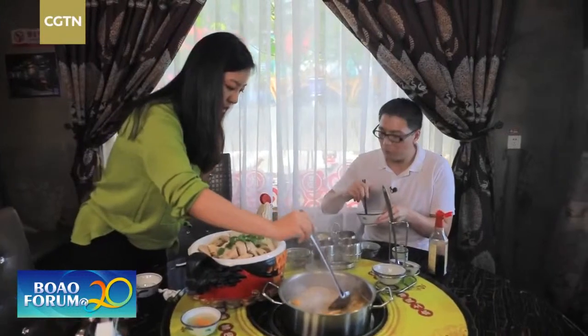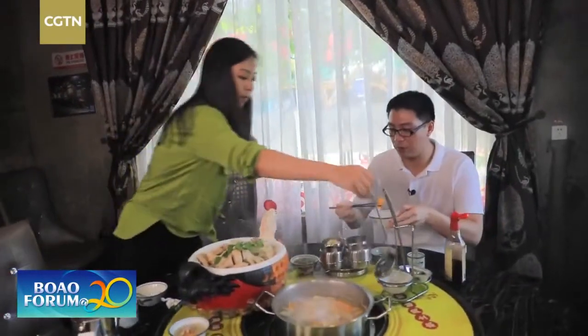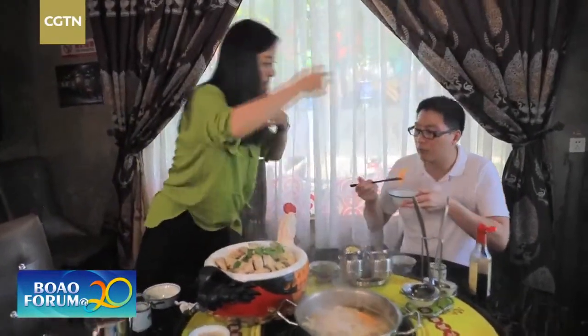So before, I tried papaya juice many times, but when I try this fruit in this soup, it's totally different because it's super tender and soft. Okay, come. There we go. There you go. Your first bite of the chicken.